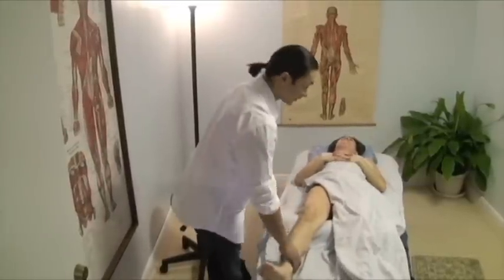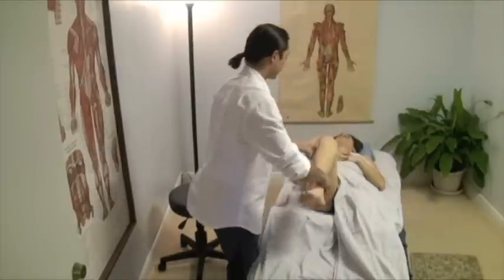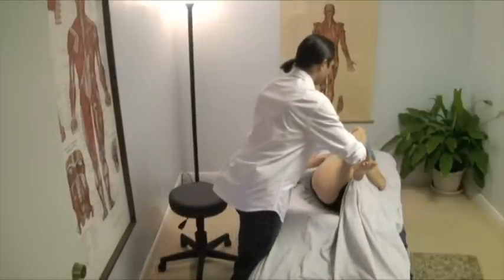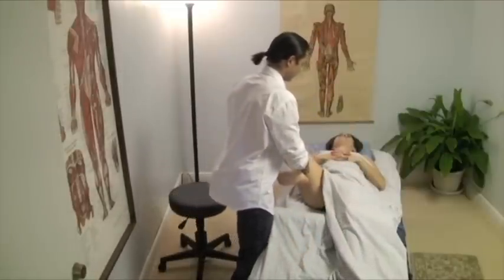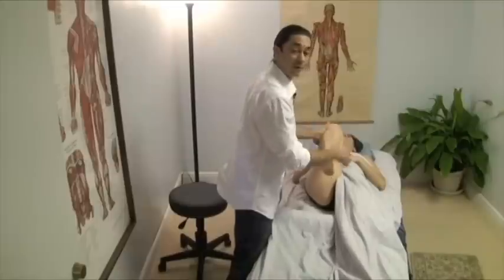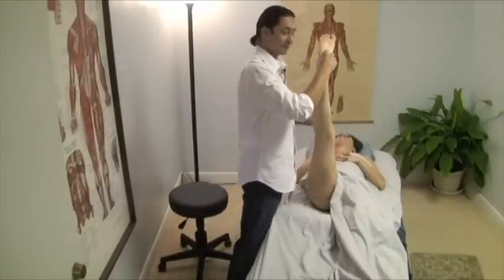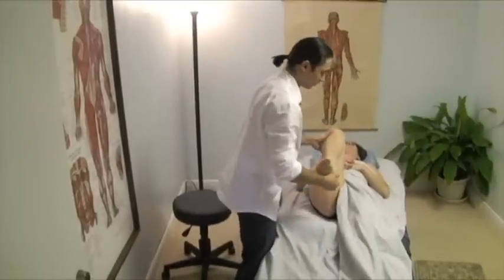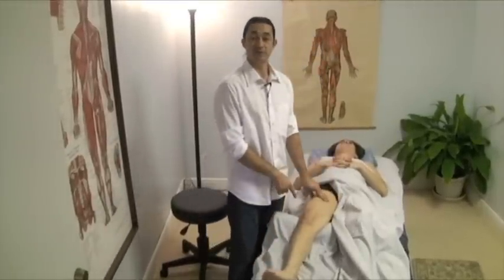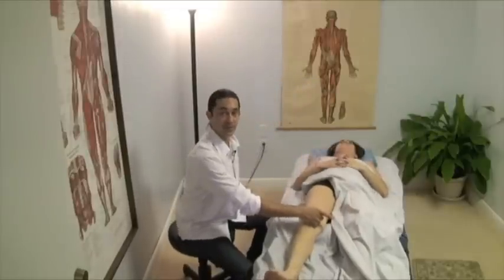Okay. So now we will evaluate the right hip, hip flexors and lateral rotators, and the hamstring and the adductors. This leg was always more flexible and stronger and in better shape than the left. And so I'm going to use this as a basis for the changes that I want to see in the left leg, because I want them to be as symmetrical as possible.